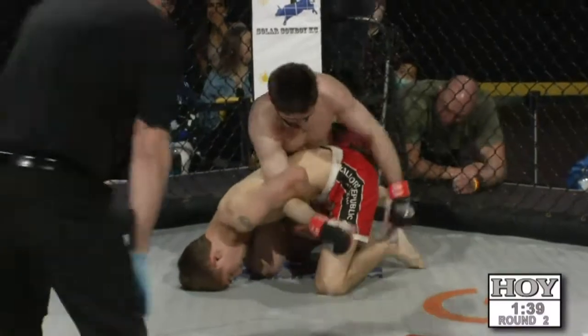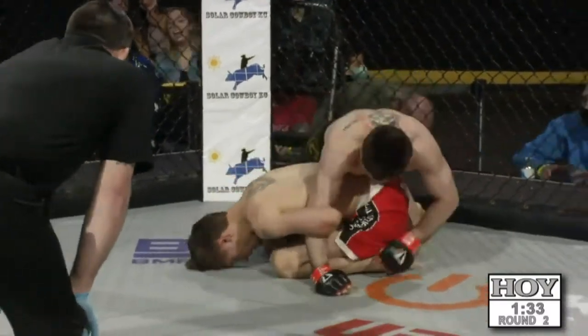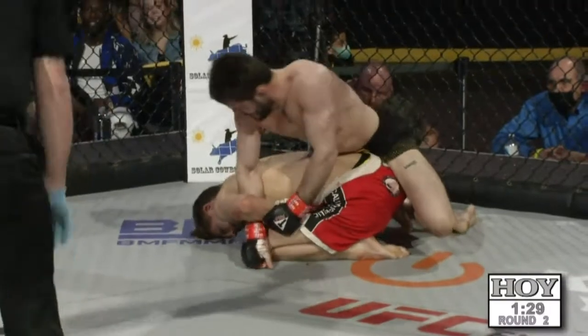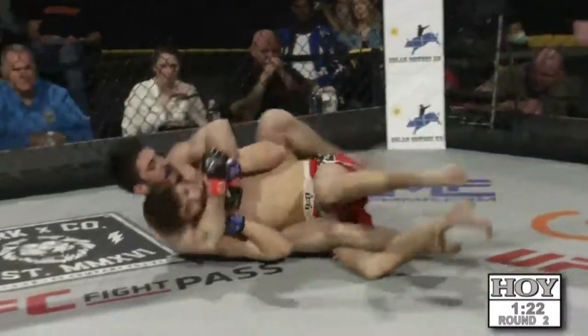If Gomez grabs that right hand and pushes it, he has a Kimura on it, but he just released it. I mean, Divers, you got to give it to him, man. He's not giving up on this. He's continuing pushing the pace. He's trying to get out. He doesn't want to lose, and I like this.